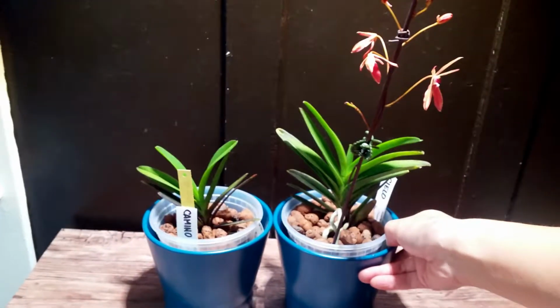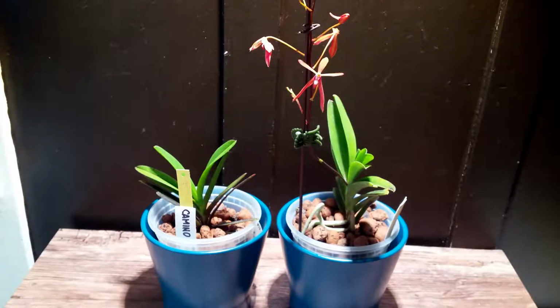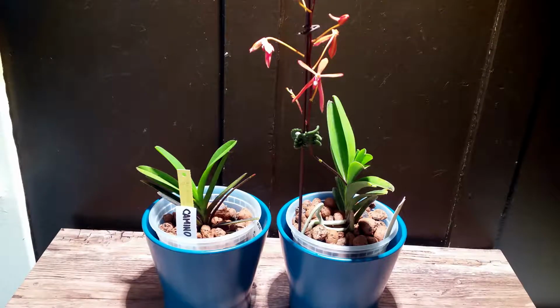But either way, I'm just glad to confirm that she has a gorgeous red flower, and that I'm excited to be getting another show from her eventually. She is a beauty. What a gorgeous compact Vanda plant.